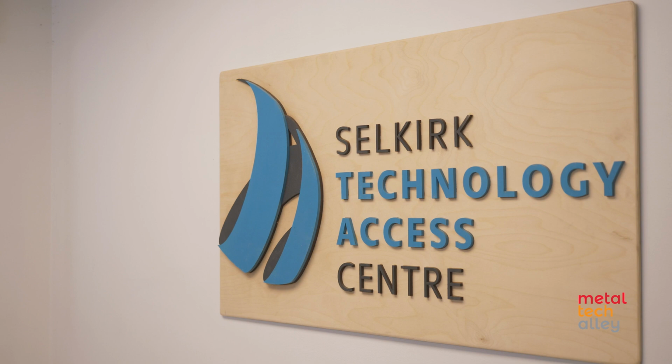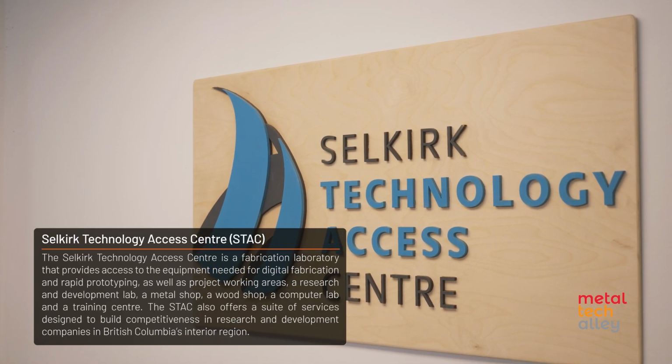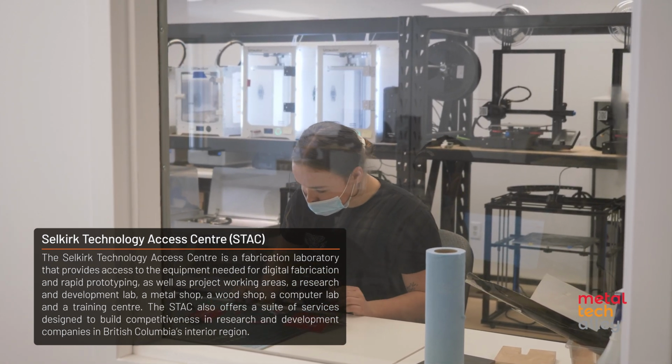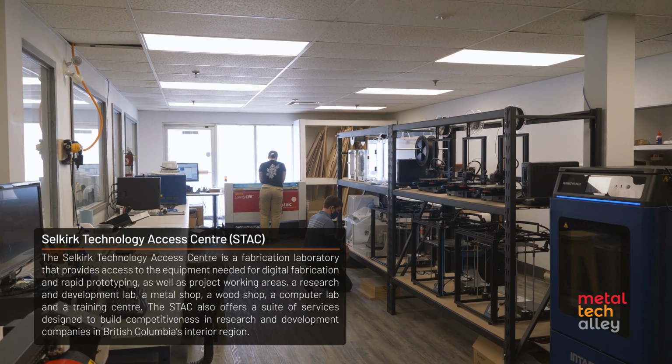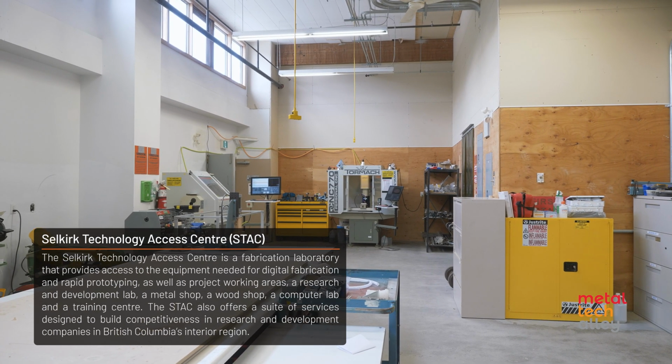Jason Taylor, Chair and Lead Researcher here at the Selkirk Technology Access Centre. The Selkirk Technology Access Centre, or STAC, is part of a larger network of 60 TACs across Canada. The TAC model is a partnership with colleges and NSERC to provide support services across Canada for industry and small businesses to really tool up, to manufacturing, to prototyping, to really bring out the opportunities and advancements in Canadian technology.